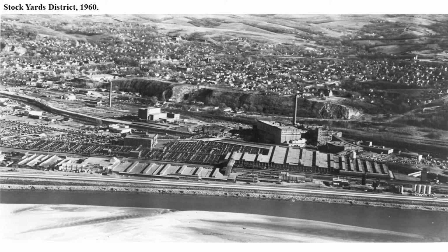Here we have a view then over the stockyards area. So at the beginning of the 1960s, the Sioux City's meatpacking industry, as it had been established in the late 1800s, early 1900s, was still going quite strong. Sioux City had one of the largest stockyard livestock markets in the United States, usually 5th or 6th largest in the country, and also a large packing industry.